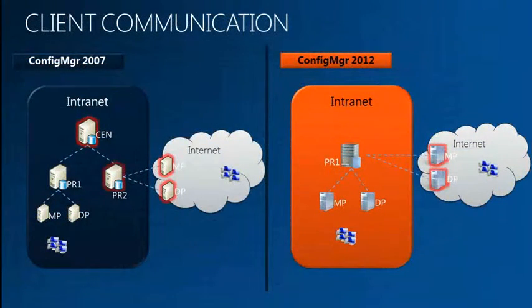OK. How many of you, in 2007, do internet-facing clients in native mode? A few hands. The brave, the few. I love it. It's great. So in 2007, if you wanted to go internet-facing, you had to go native mode. You had to put your MP and DP highly secure. You ended up dedicating a primary site to it. So it's quite tough, right, to do. So we really want to make this a lot easier.